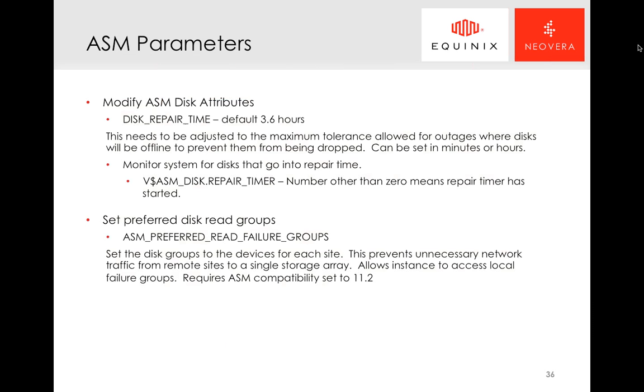So that's what you want to try to avoid, because now to bring it back, you're going to have to resync that entire drive. That's what we want to try to avoid. Additionally, if you're not monitoring it today, and surprisingly enough, there are a lot of DBA shops and rack environments that we look at where nobody ever looks at the repair timer. You should be looking at that even in a normal rack environment.